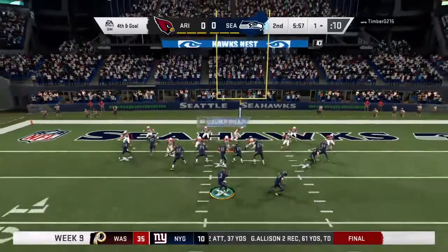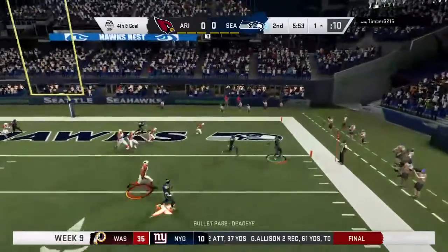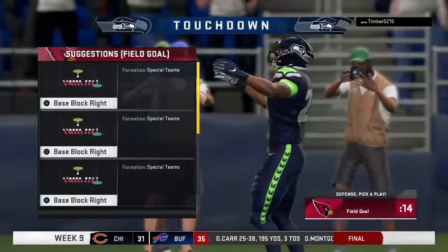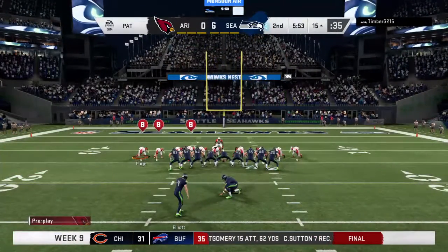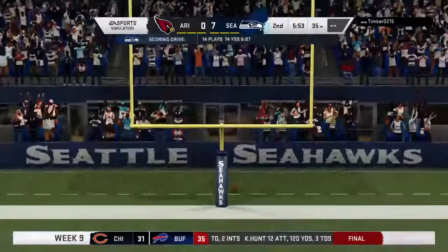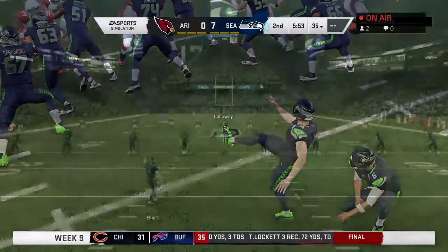55. They'll try and throw for it with Wilson, eluding the pressure right. And he's got it. Caught in the end zone for the Seahawk touchdown. Ronald Jones, his 2nd touchdown on the season. And the Seahawks take the ball down the field and score on their opening drive. Elliott good on the extra point, and that makes the score 7-0.